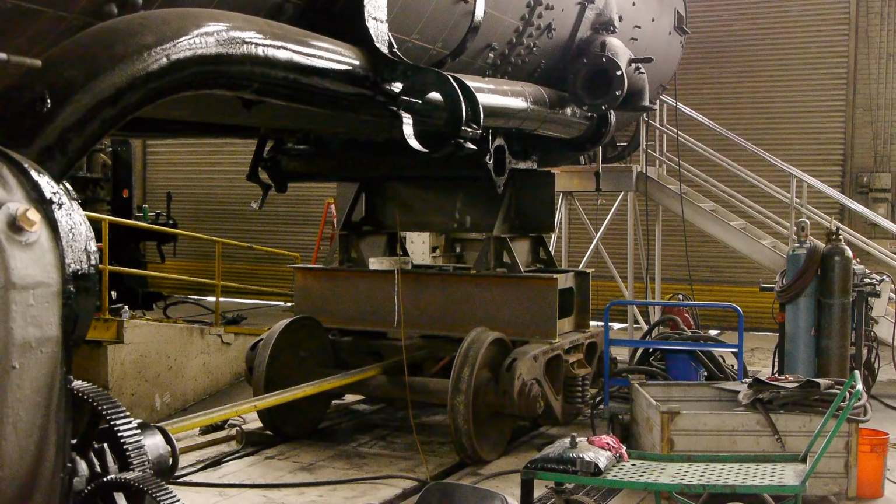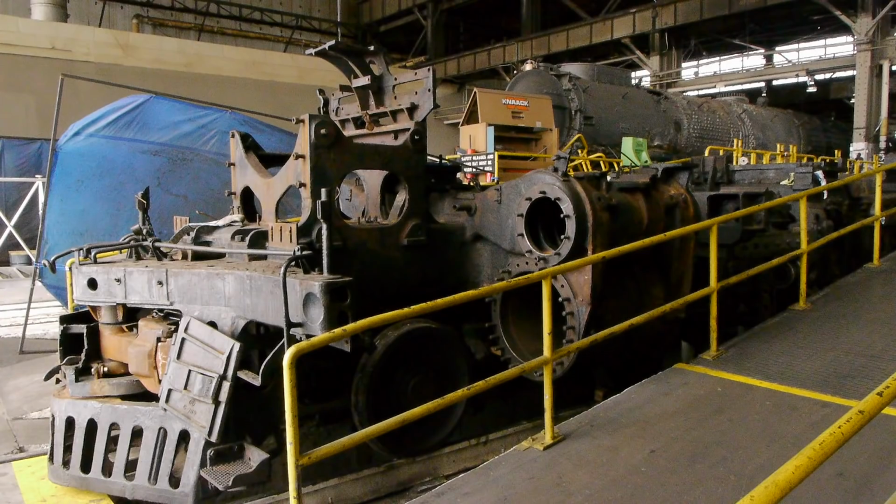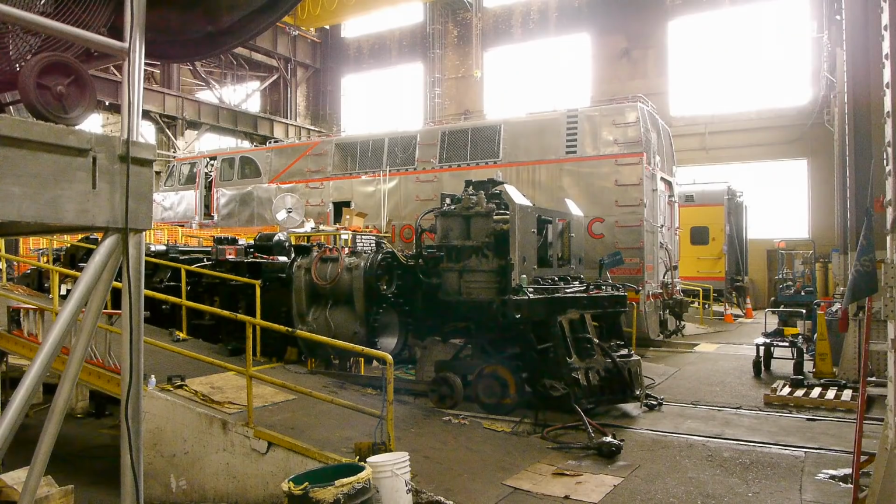This is where the front engine will mount. It's being assembled on the next track over, and then it just slides under the boiler at this position. It's really a separate locomotive in its own right, roughly the same tractive effort as the Northern 844. But it's a separate unit that just goes under the front of the locomotive.